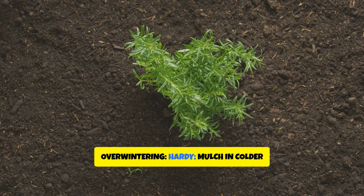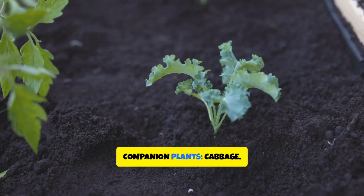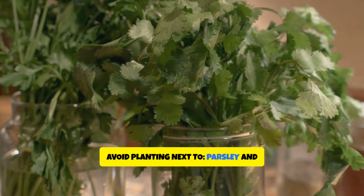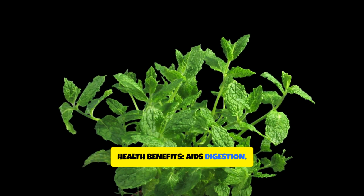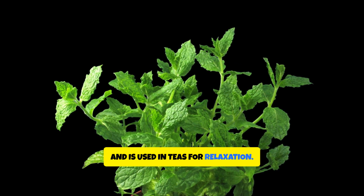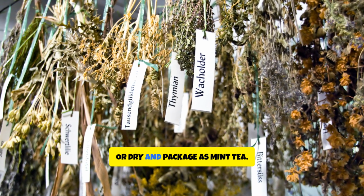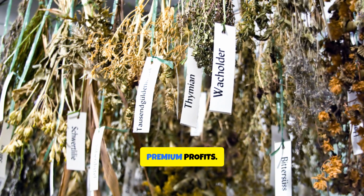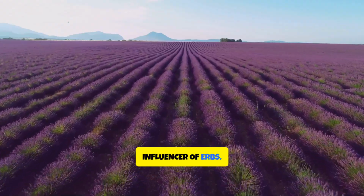Overwintering: hardy. Mulch in colder climates to protect roots. Companion plants: cabbage, kale, tomatoes. Avoid planting next to parsley and chamomile, they compete. Health benefits: aids digestion, freshens breath, relieves nausea, and is used in teas for relaxation. Profit tip: bundle for cocktails and teas, or dry and package as mint tea. Value-added mint sugar scrubs and oils. Premium profits. Third, lavender, the Instagram influencer of herbs.